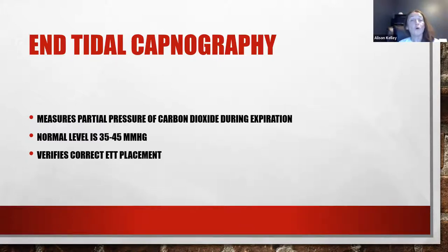So there was no mention of a King or an LMA. I don't know why they chose to jump right to an ET tube, but that's a great point. If you have an LMA, those are great adjuncts, as is an NPA. The question was, was there any mention of a King or an LMA or an NPA, OPA, why jump right to an ET tube?